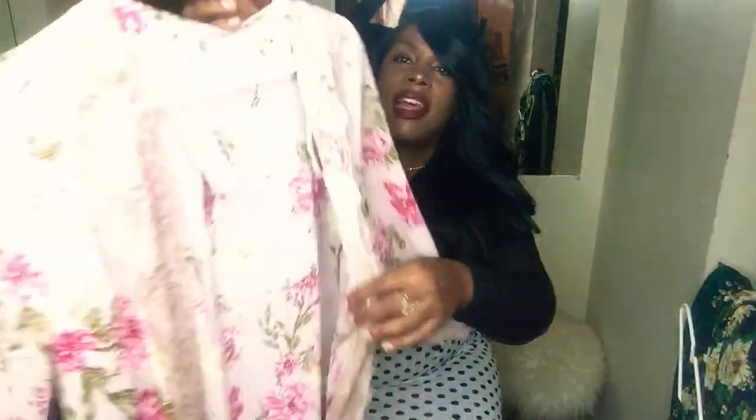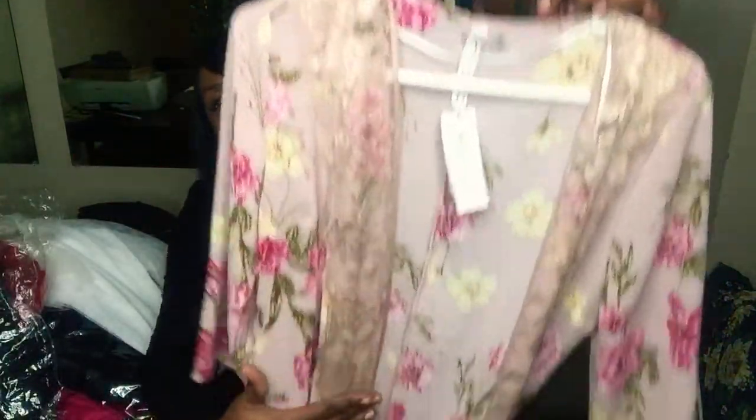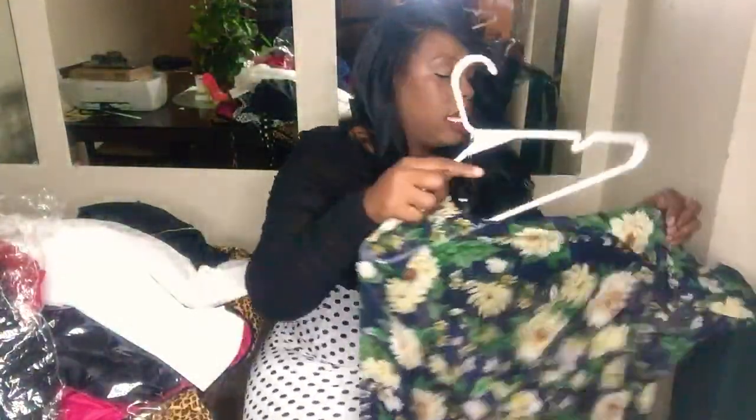See, it has that splash of yellow that's really bringing out that light pink and that dark pink. And I love that it has the lace overlay going all the way down. You guys, this is gorgeous in person. Really, really flowy. So pretty. Love this one. I'm telling you, but I can't keep everything anyway. And all this stuff is not my size.